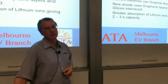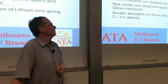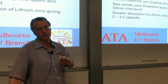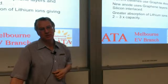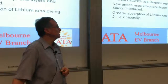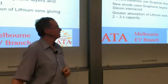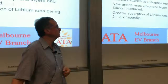But the problem with silicon was when you put silicon in an anode, it swells on charging. So they've been trying to get silicon incorporated into the anode, and they found that the way to do it is to coat it with layers of graphene to intersperse the silicon atoms with graphene, which stabilizes the anode and stops it from cracking, so that you can get a reasonable life out of the anode from charging. So that's been successful. As I said, Samsung's announced it, and so has a Spanish company that's looking at building batteries as well. So there's a few companies doing it.